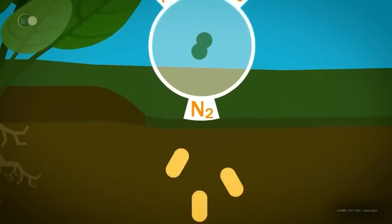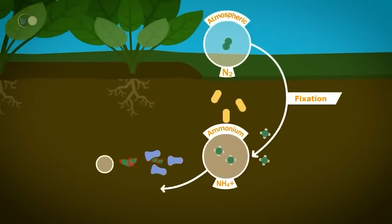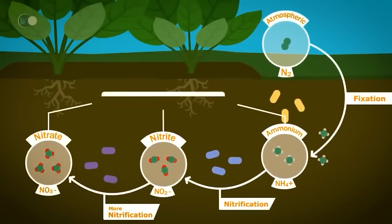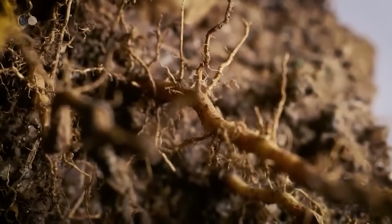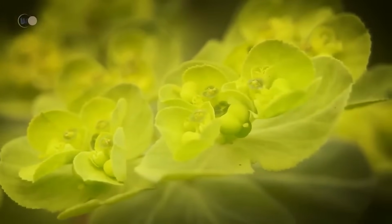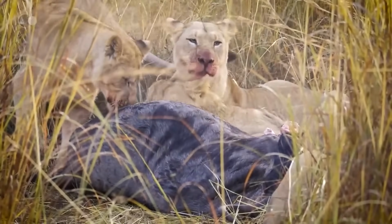Oxidation reactions then come into play, with some bacteria oxidizing ammonium to form nitrite, while others oxidize nitrite to form nitrate. Transported in soil or water, nitrate and ammonium are captured by plants through their roots. Nitrogen now fixed on plants is available to herbivorous animals and is passed on in the terrestrial food chain. Carnivorous animals ingest nitrogen by feeding on herbivorous animals.